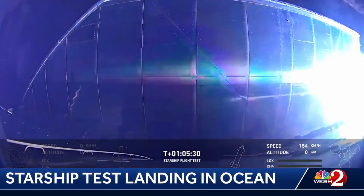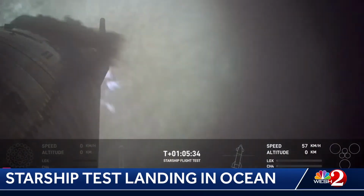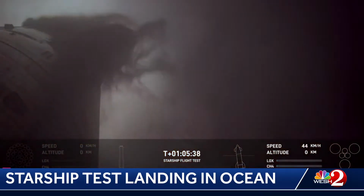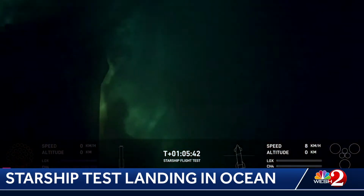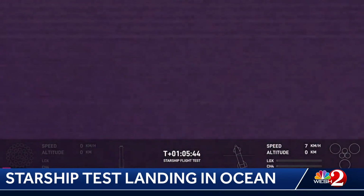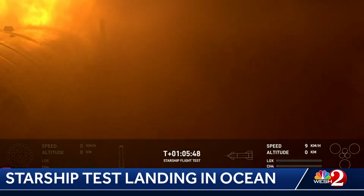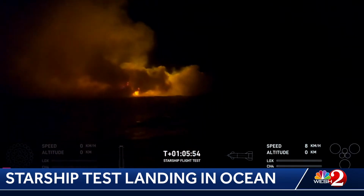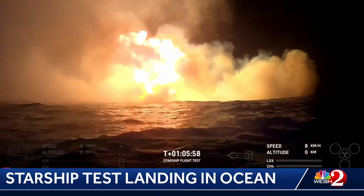What a cool view of the reflection of that landing burn. You can see the water just behind the ship. Starship has landed. An incredible view. I think it is safe to say we have a touchdown! That is a live view from the ocean surface.